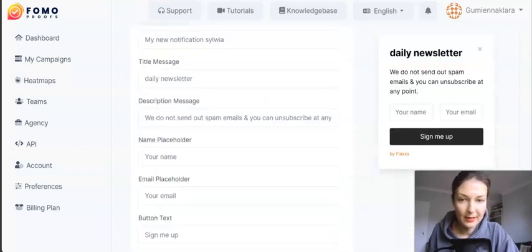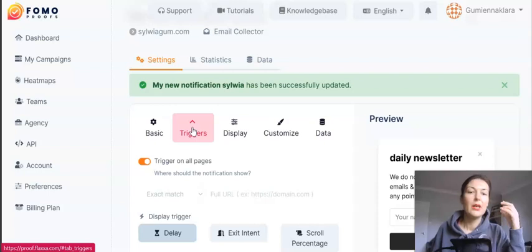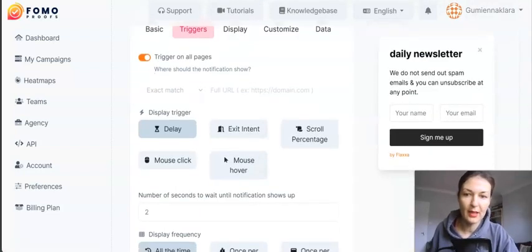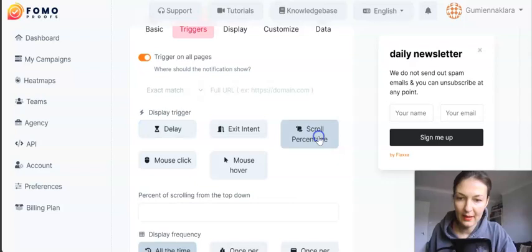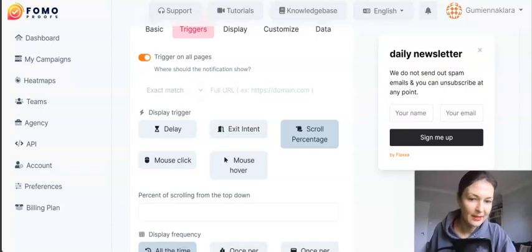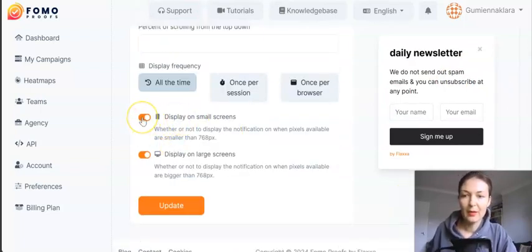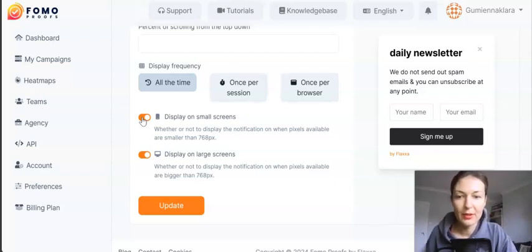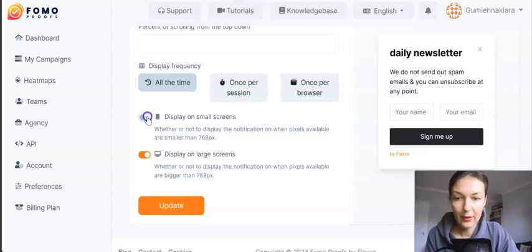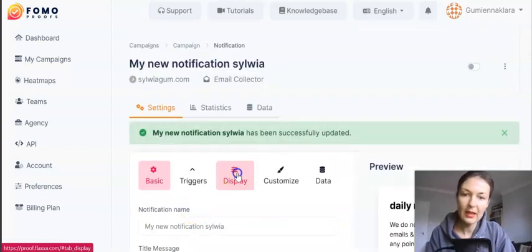And then you move on to the next option, triggers. What kind of action from your website visitors would trigger this pop-up? So you decide. You select the delay, or the mouse click, the mouse hover, or the scroll percentage, after how many seconds of scrolling this pop-up should pop up, and all of that stuff. And then you can also opt out if you want this pop-up to be displayed on small screens like mobile phones. If you don't want them on mobile phones, you just toggle it off, okay? I'll just keep it for now. Click update. Then let's go to display.